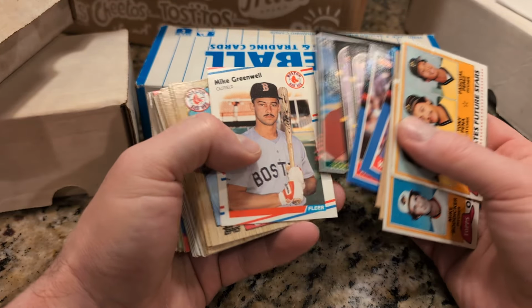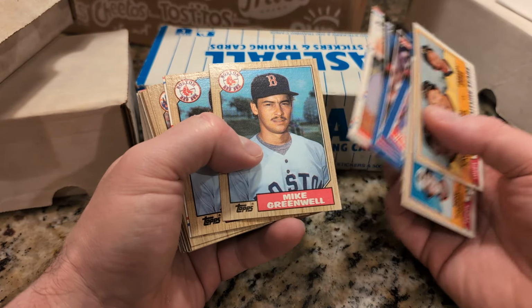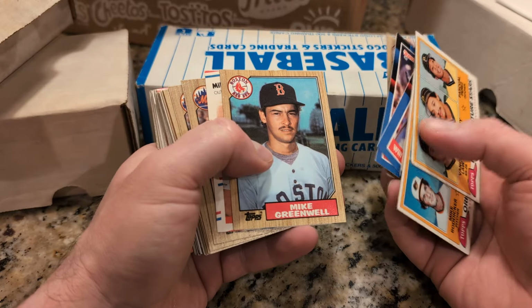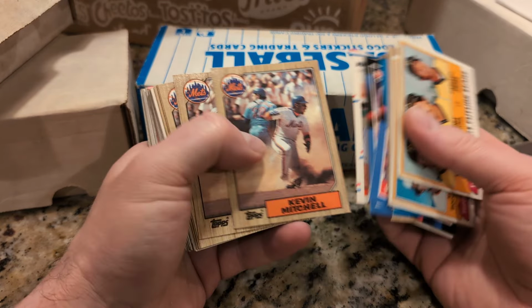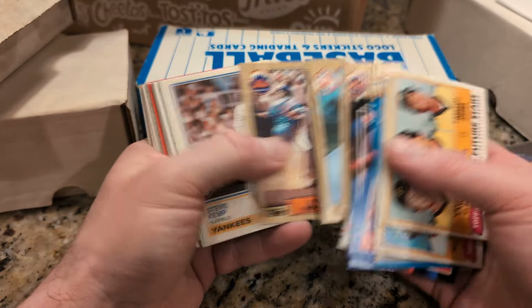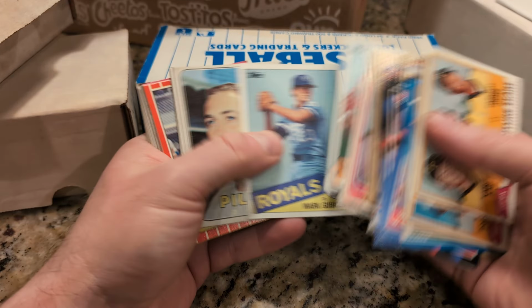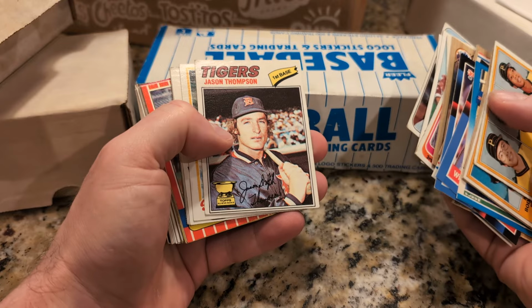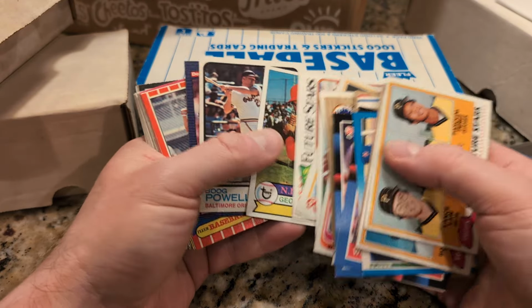And these 88 Donruss are opened. There's so much 88 Donruss printed that opened product is rarer than what's still out there sealed in the wild. Let me put that into perspective. That's how much of that stuff they printed. Definitely childhood collections here.